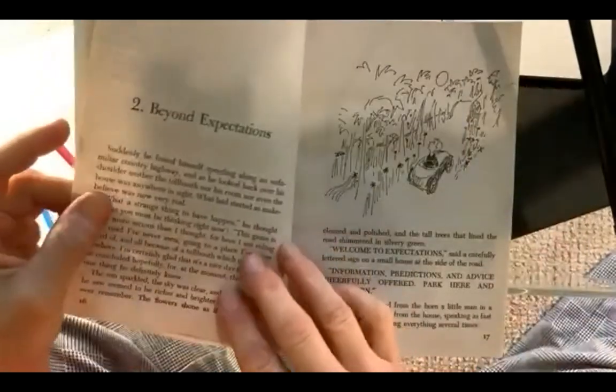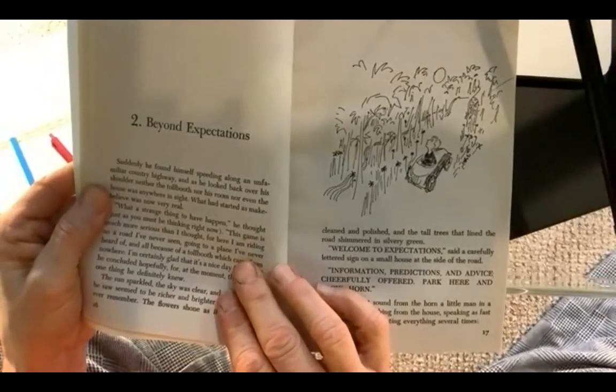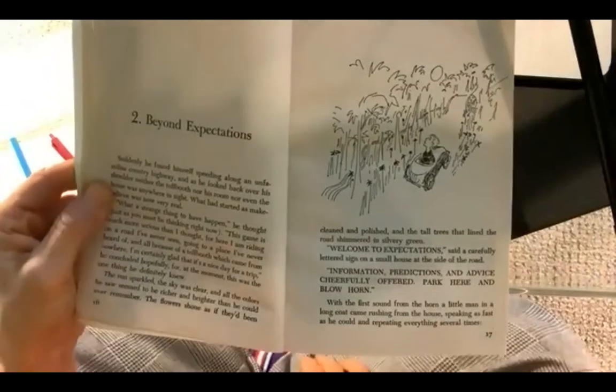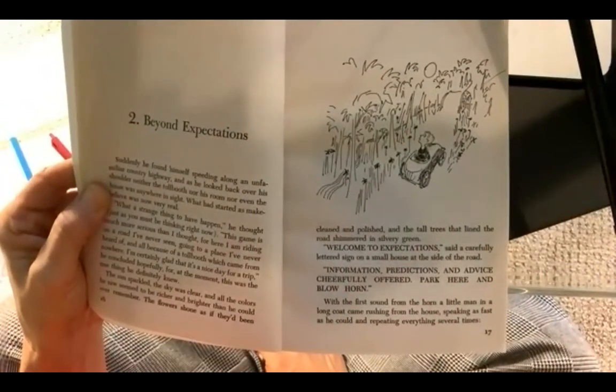And we are on to Chapter 2, Beyond Expectations. Take a moment now to make a little prediction. What do you think Milo will come across in this strange and new world?